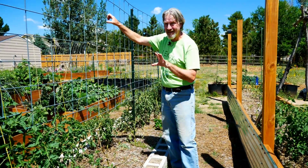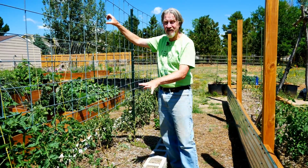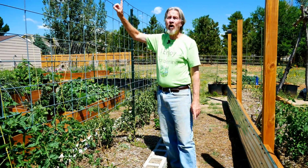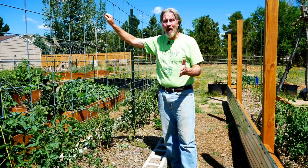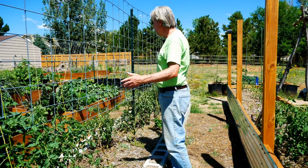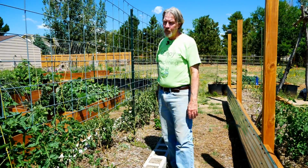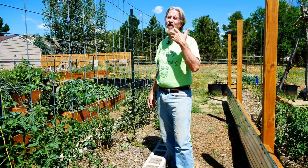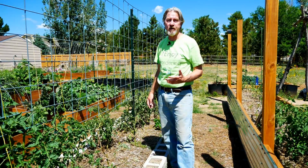Growing them in small cages or in a small bed limits how much you can grow. But by growing up, the sky is almost literally the limit. All of these tomato plants growing on this trellis will be at least 10 feet long, which gives me the potential for a lot of tomatoes.